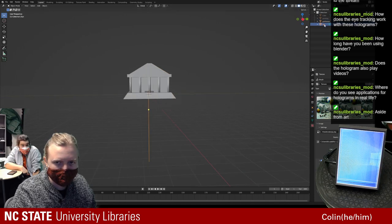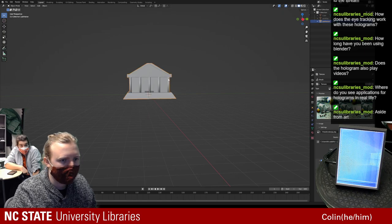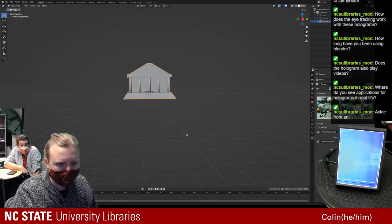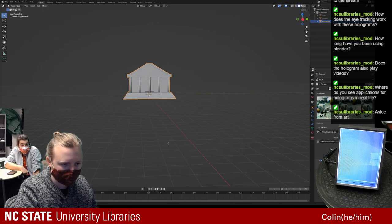Get rid of, we don't really care about our sun. Get rid of that. All right. File, export, GLB. And we'll do this is the rock house.